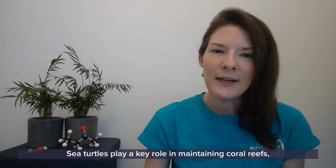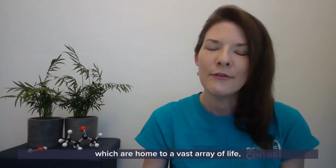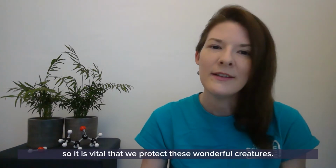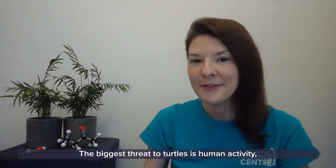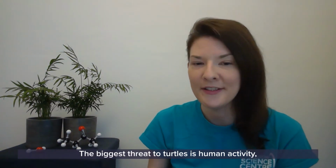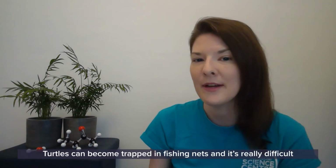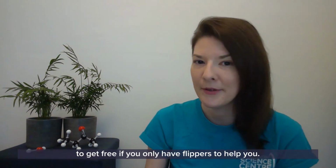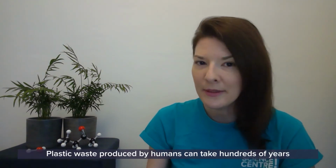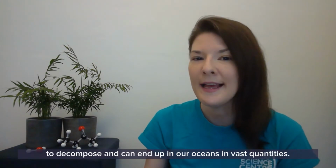Sea turtles play a key role in maintaining coral reefs, which are home to a vast array of life. So it is vital that we protect these wonderful creatures. The biggest threat to turtles is human activity, including fishing and plastic waste. Turtles can become trapped in fishing nets and it's really difficult to get free if you only have flippers to help you. Plastic waste produced by humans can take hundreds of years to decompose and can end up in our oceans in vast quantities.